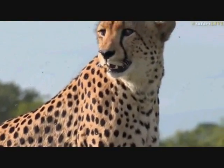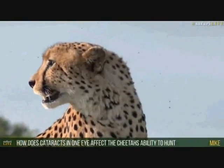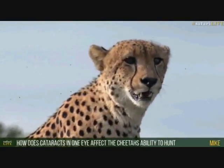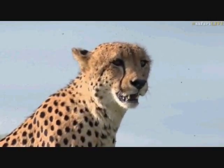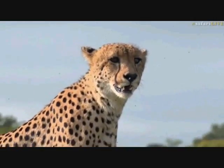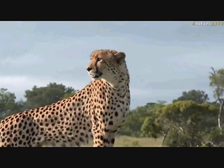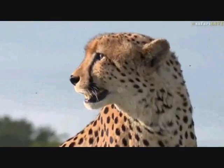Really stunning cat, this. So, Mike, you were asking about the cataracts and whether or not they affect this cheetah when hunting. Well, it can possibly affect them. Obviously, their depth perception will be a little bit out. But for the most part, I've watched this cheetah hunt, and he's had this for quite a while now. It started developing in about, I think it was about 2014, he started to get this cataract starting to come through. And so the fact that he survived this long with it means that he's obviously found a way, so his other eye will be good.